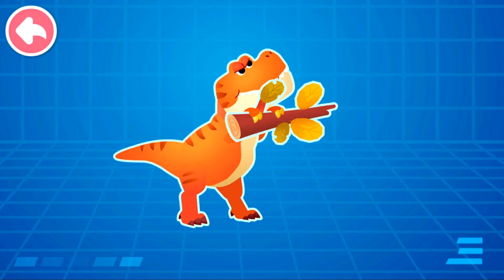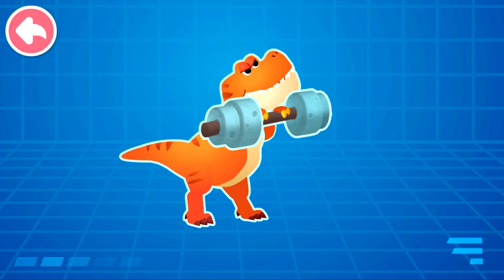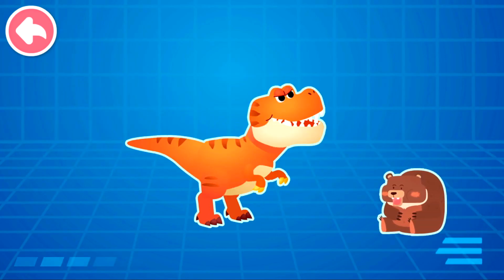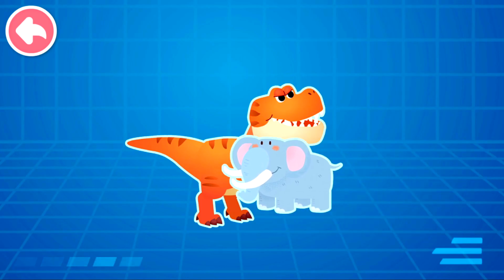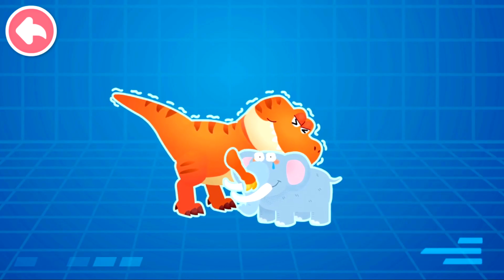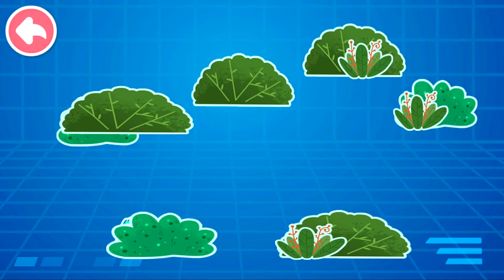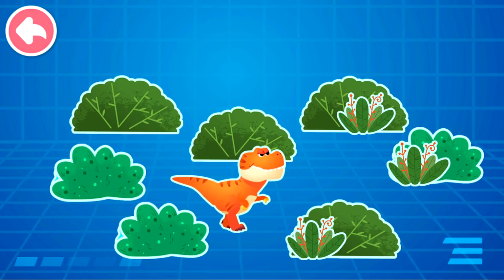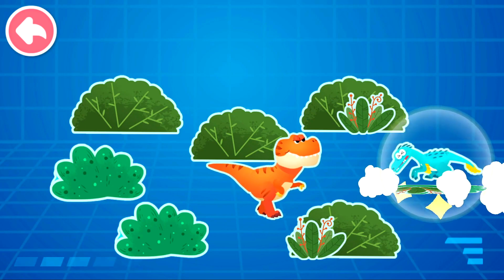Tree branch. Barbell. Adult black bear. Adult elephant. The elephant is too heavy. Even the Tyrannosaurus Rex cannot lift it. The Tyrannosaurus can find velociraptors hiding in the grass by its scent.